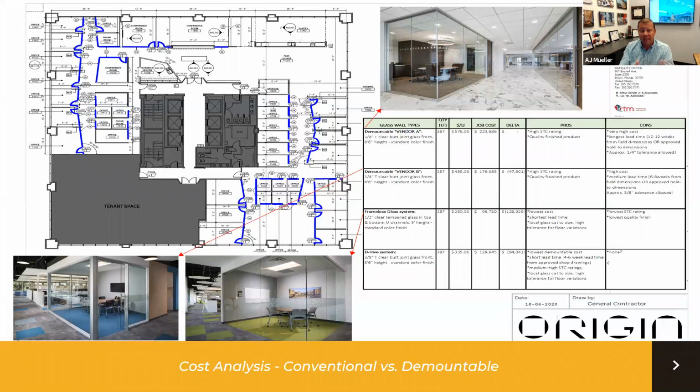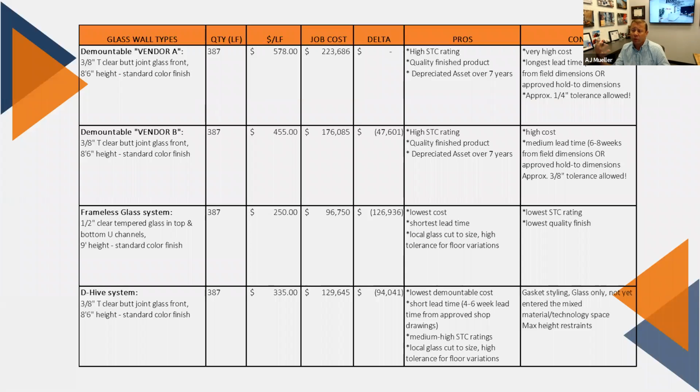So we go through and do a takeoff, and on this floor plan we stripped off all the numbers so it was easier to read for this purpose. But every single one of those blue lines has a linear footage down to the inch. We know the height of the system, so we come up with our linear feet of wall. Then we did a quick table to show a comparison of different options. If you have 387 feet of wall, we know at that point what the linear foot cost is.